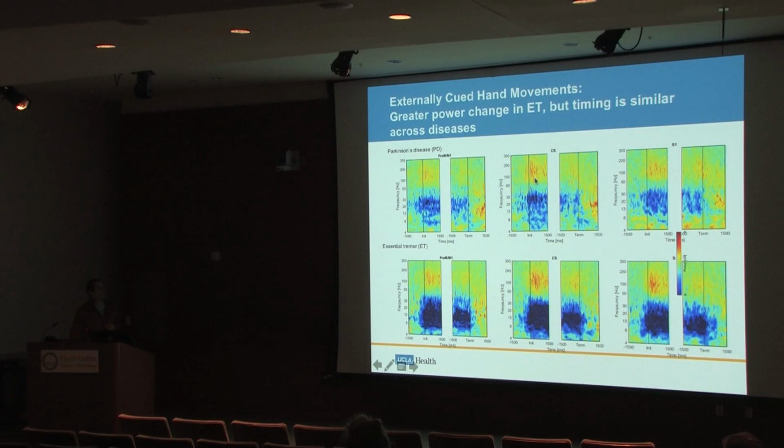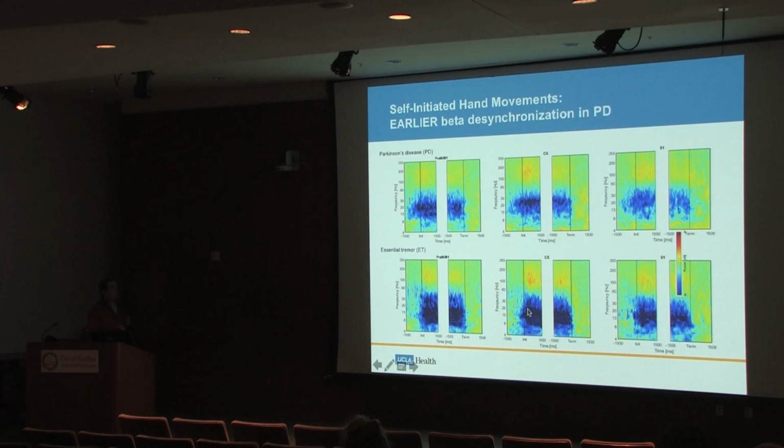This high gamma, which actually represents movement, we think, or integrated neuronal activity, all occurs at the dotted line when movement actually occurs. So the timing looks relatively the same when you're cued to do something. We know Parkinson's patients, when they're cued to do something, do fairly well, although the magnitude of activation was different between the two groups. Now this was an interesting part, which is that we said, okay, now I'm not going to tell you when to move, I'm going to just tell you move whenever you want.